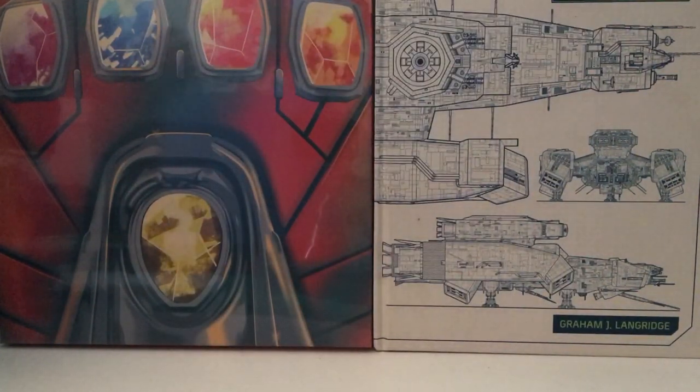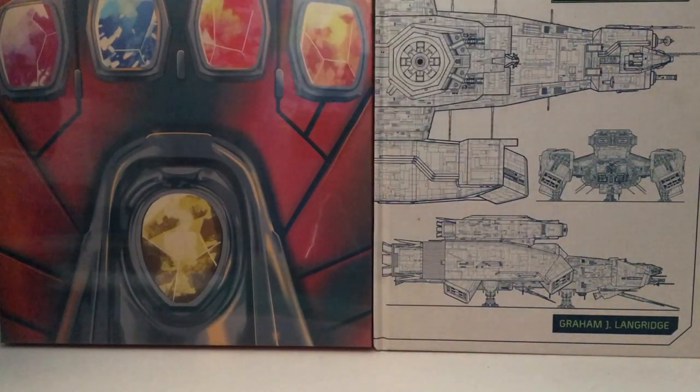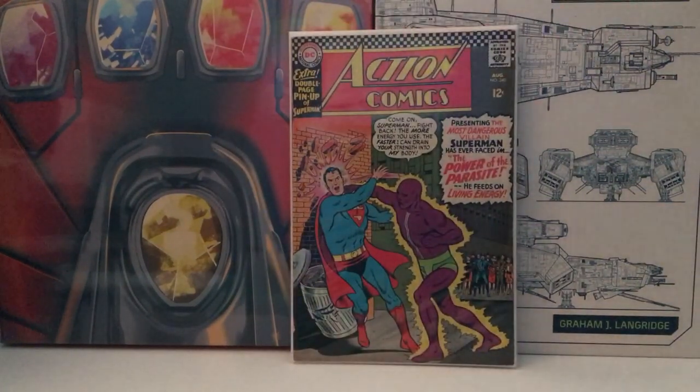And then, I went to another local LCS by me. Hadn't been in there for a while, and he had one of these sitting in there. Now, I had sold this book like 3 or 4 years ago. I'd actually traded it in with a box of some Bronze and Modern Age, and I really regretted it. But this one I actually think is an upgrade copy. Action Comics 340, the first appearance of the Parasite. It is complete. It does have the pen up in the middle, and I think it's an upgrade copy to the one I had before. So I was so happy to get this book.